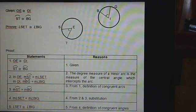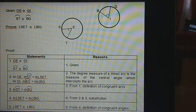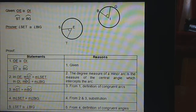Yung number 2, so, tingnan ulit natin yung circle E. Meron siyang measure of arc ST is equal to the measure of angle SET. And then in circle I, measure of arc BG is congruent to the measure of angle BIG. So the reason that supports statement number 2 is the relationship between the minor arcs and the central angles which intercept the arc. And it states that the degree measure of the minor arc is the measure of the central angle which intercepts the arc. So whatever the measure of the intercepted arc, yun din yung measure ng central angle na nag-intercept sa arc na yun.